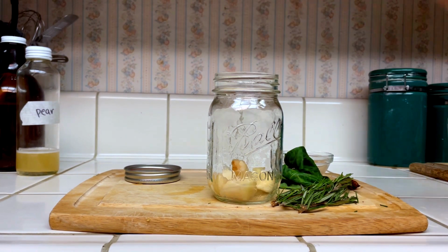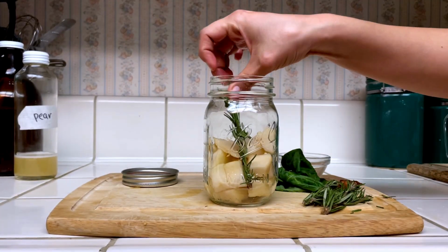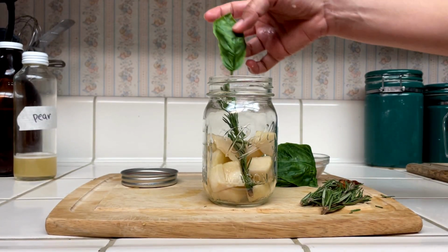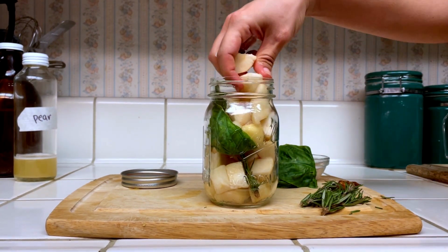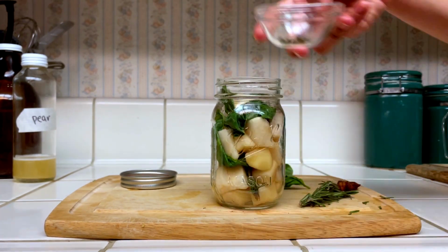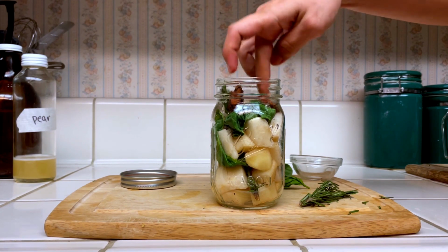In the jar, we'll add some pears, rosemary, and basil. If you're feeling adventurous, add black peppercorn and star anise.